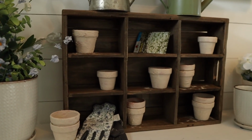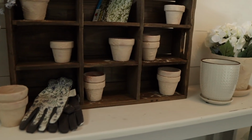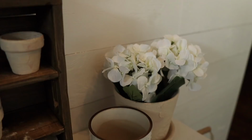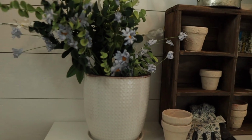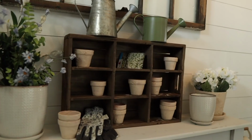So I am loving how this space turned out, and if you guys want to see how I decorated and pieced all of the different items together in these spaces, then check out my Clean and Decorate with Me for Spring Part 1 and Part 2. But like I said earlier, I'll be showing some areas that I did not show in those videos, so stay tuned for that.